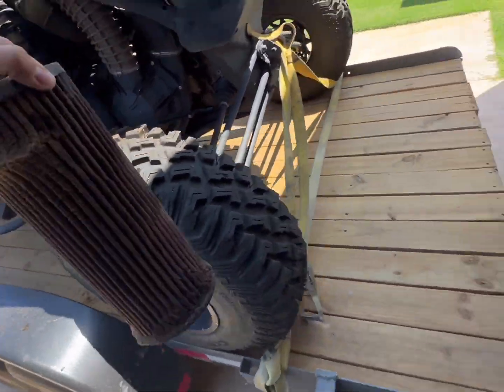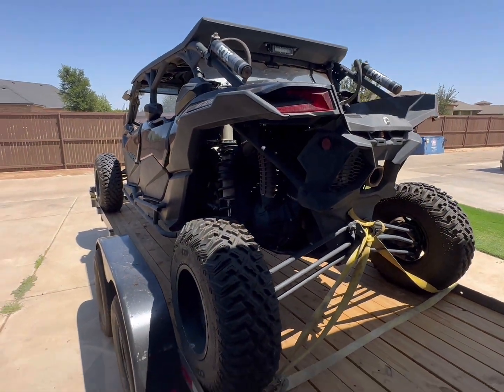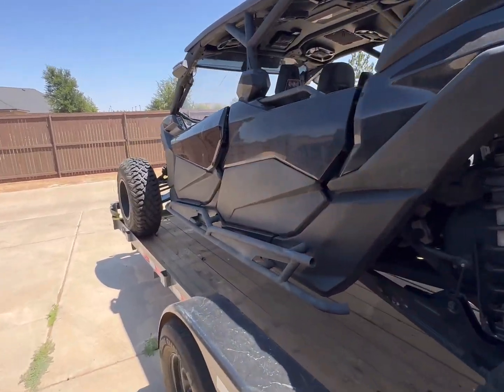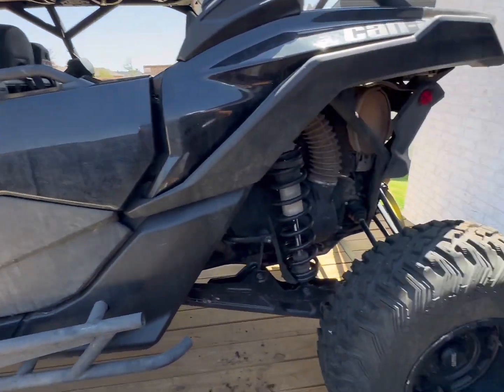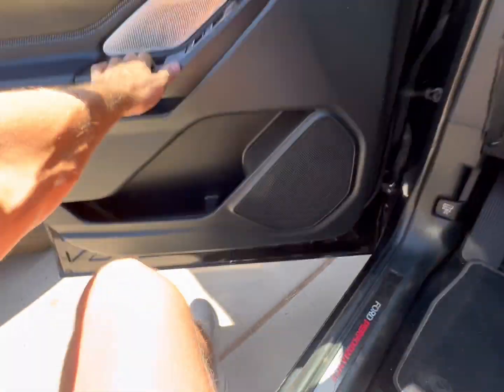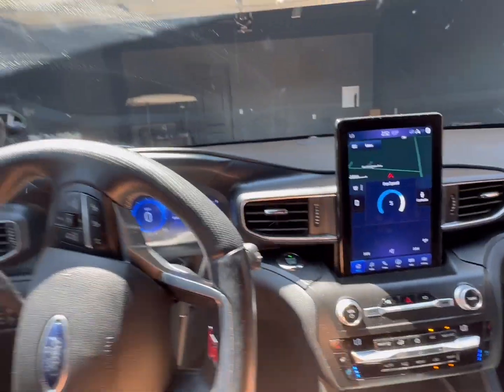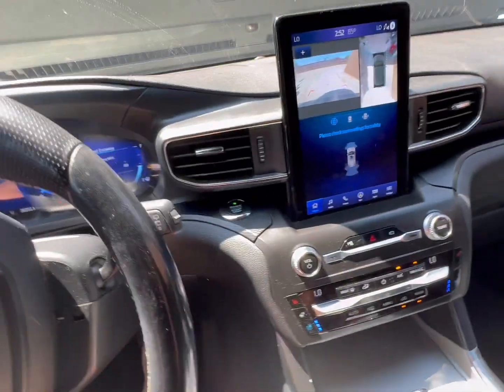So we're probably gonna get her all cleaned up, freshened up, oil change, everything, use her for the Labor Day trip, and probably list her for sale. I never intended for it to be in sand.